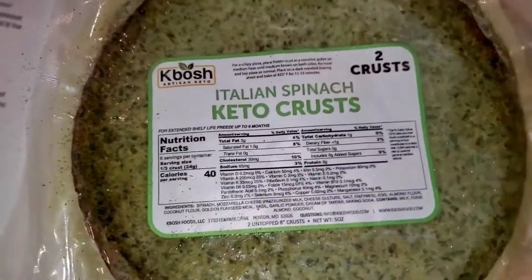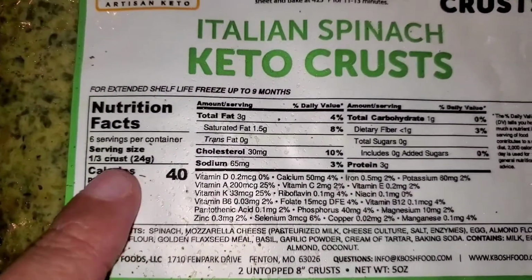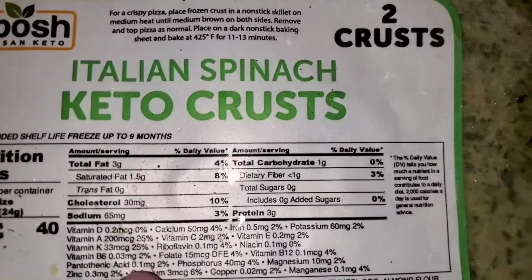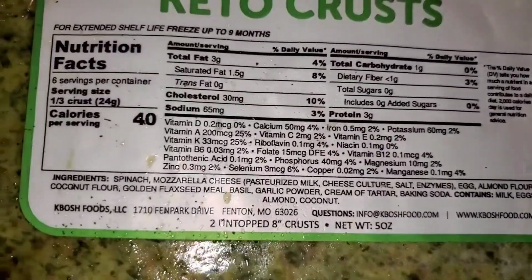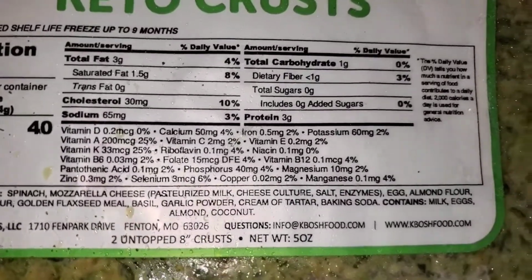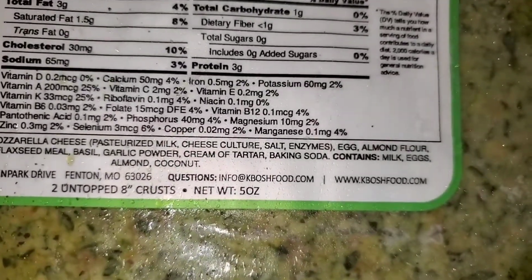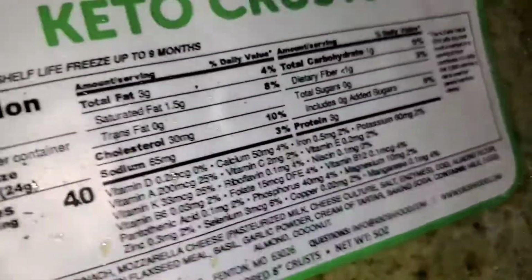That moringa powder is leaking all over the place. Anyway, it says 1/3 of the crust. Who eats 1/3? This thing ain't that big. But it's 40 calories, 3 grams of fat, 1 carb, no sugars. The ingredients are pretty clean: spinach, mozzarella cheese, egg, almond flour, coconut flour, flaxseed, basil, garlic, cream of tartar, baking soda, milk, eggs, almond. So as you can see, it's pretty clean.